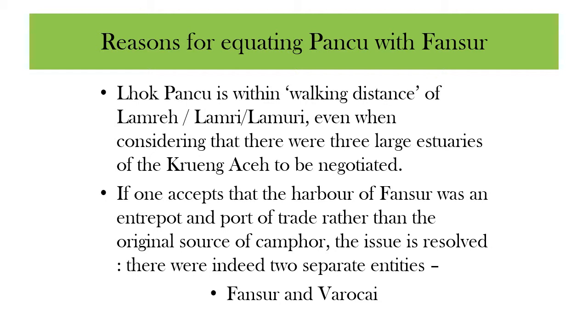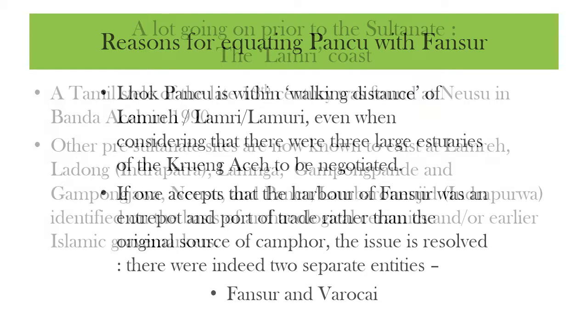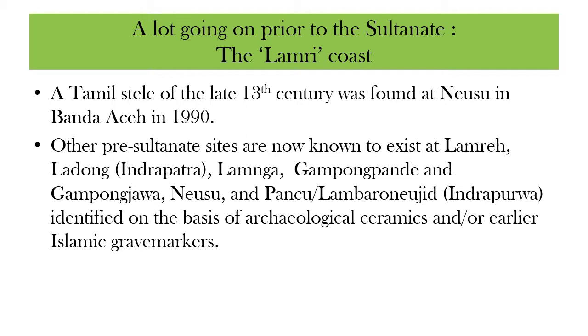Pancu is within walking distance of Lamre, even considering that one time there were three large estuaries of the Krueng Aceh between what is now Lok Pancu and the Krueng Raya. But if one accepts that the harbour of Pancu or Fansur was an entrepot and not necessarily the original source of camphor, then, to my mind anyway, we've resolved the issue that there were indeed, as Tibbetts suggested, two separate entities. One was Fansur and the other was Barus. In fact, there was a lot going on here prior to the establishment of the Sultanate.